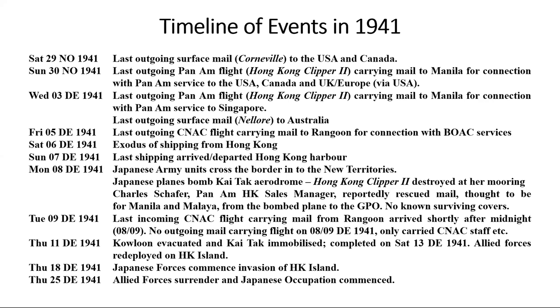The 5th was the last CNAC flight out via Rangoon to connect with BOAC services. And on the 6th and 7th was an exodus of shipping from Hong Kong, mainly medium-sized shipping that escaped before the Japanese crossed the border and essentially embargoed Hong Kong to shipping on the 8th, as from the 8th and 9th.